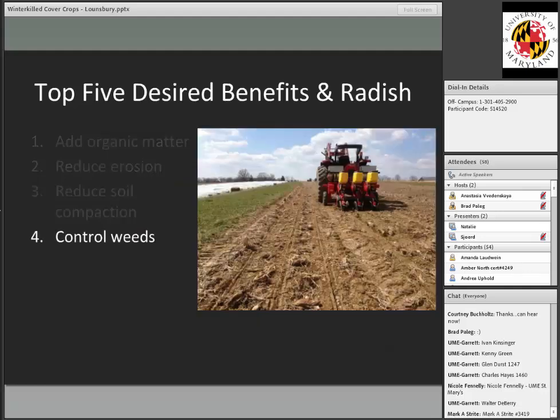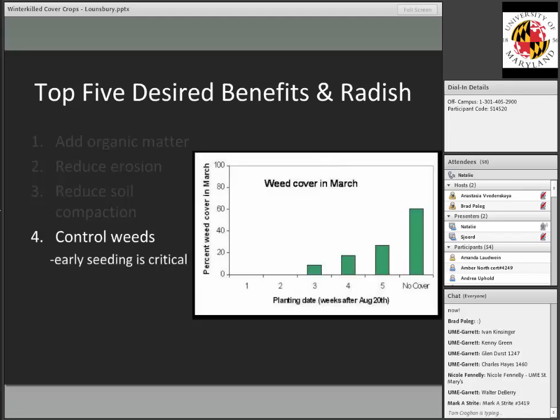The fourth was to control weeds. Again, this is something where radish really excels, but it's really important to get that early seeding date for weed control. So here we have the planting date in weeks after August 20th, and when you plant on August 20th and one week or two weeks after, you get pretty much complete weed suppression. There's no data there because there were no weeds.